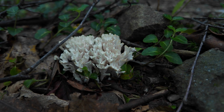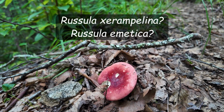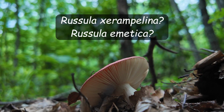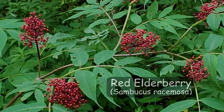Some type of coral fungus, I think. Looks like the Russula genus. I'm not sure if it's Xerampelina, the shrimp mushroom, or Emetica, the sickener. Either way, it's a pretty cool shade of red. This is red elderberry. Pretty but poisonous when raw. To be safe, I would not eat it cooked or raw.